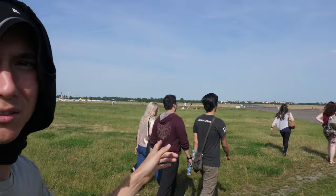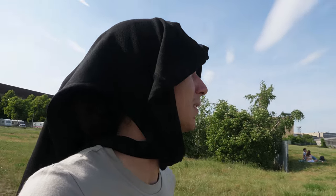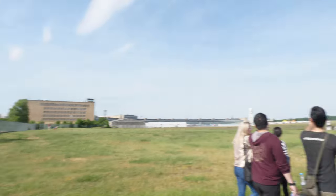So this was the old airport, and they turned it into a park. And these are Taya's friends, they work together. Wow, this is so cool, dude. Man, if I had a skateboard or a bicycle here, that would be so much fun.